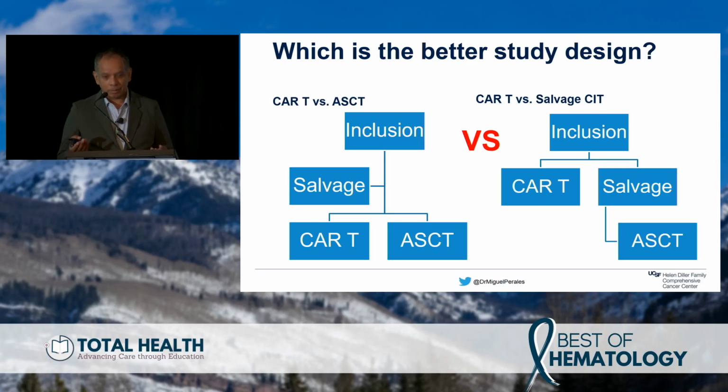At the time of relapse, patients immediately had to be randomized to either CAR T cells or salvage. And the patients who then responded to salvage went on to an auto transplant. So this is not really a trial of CAR T versus auto transplant. Because if you look at the study, for example, the ZUMA-7 study that was published in the New England Journal of Medicine, less than 40% of patients actually went on to the auto transplant.